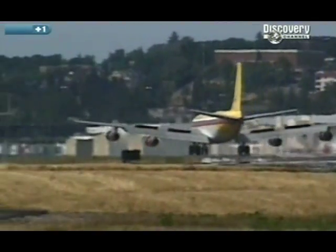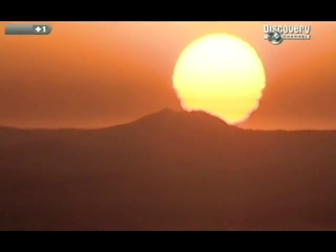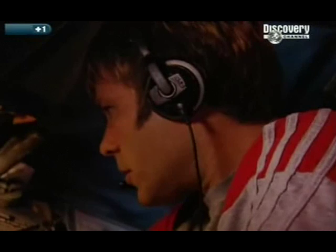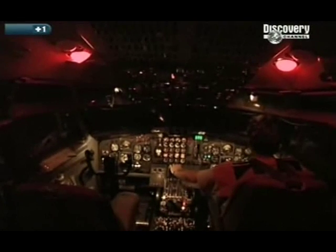That's fine for big airports like New York or Los Angeles, but gives you a major problem if you want to land at a smaller city like San Diego. No pilot in his right mind would try to land this monster on a short runway. They'd have to be completely mad. Or maybe just slightly brilliant. I'm going to find out for myself just what it takes to stop this super-sized American giant on just 1,500 meters of runway.